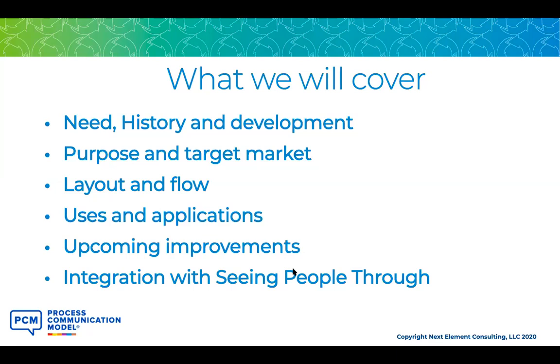I'm going to say up front, I think it looks incredibly bland and text heavy. That's not the intention, but we are going to be seeing some great improvements in the future. And then how does it integrate with my new book that's coming out in August? Because they're built to go together.